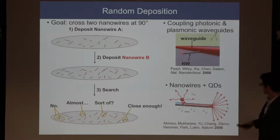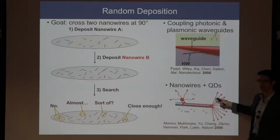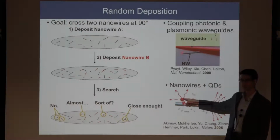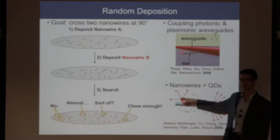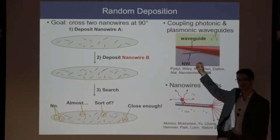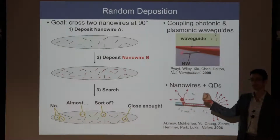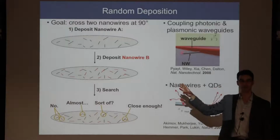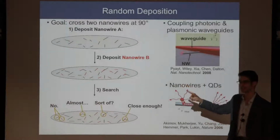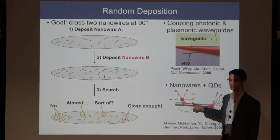You can also take a nanowire. This is a silver nanowire and a quantum dot. And what you're doing here is you're exciting an electron hole pair in the quantum dot, and then when the electron goes down from the conduction band to the valence band, it releases its energy. But it doesn't release its energy in the form of an emitted photon. It actually releases its energy directly into the surface plasmon mode of the nanowire.